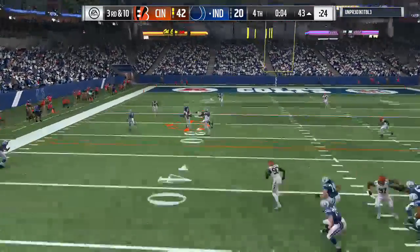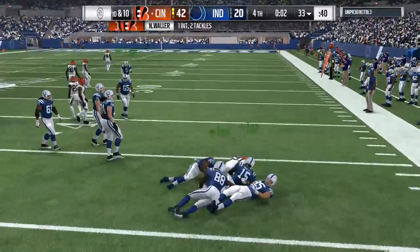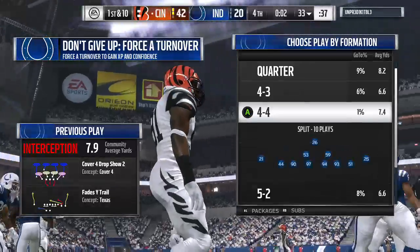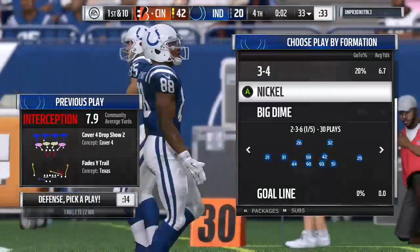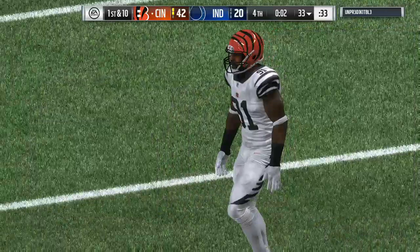Now Hackenberg. And my goodness, another interception. A great read, and it's picked off. And they have the football and will set up shop at the 33-yard line. Cincinnati now ready to take the field. They have the dream scenario you hope for coming into the game. Just 1 kneel here, and this game should be over.